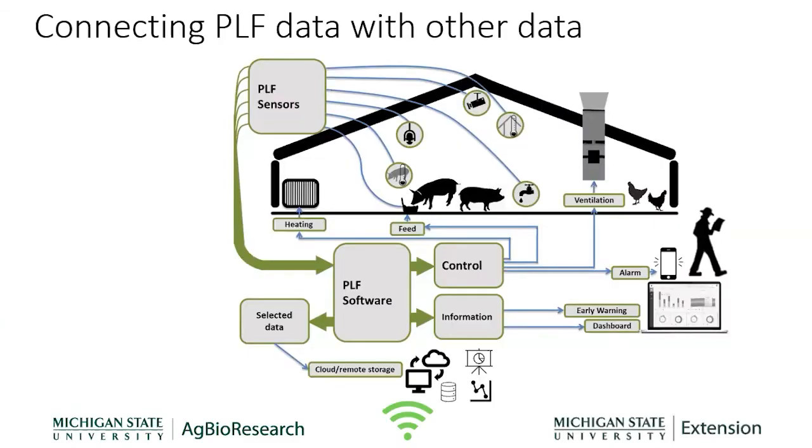In summary, I hope that by now I was able to convince you that there is value in extracting these data sets and using them for something other than making immediate management decisions. But the most important message I want to convey is that for that value to be realized, we need to extract selected data and transmit it through the cloud so it can be reused. And Thomas Norton gave a presentation today where he mentioned that this is already being done by experts in precision livestock farming. So I hope that we can build on that and use the data for other purposes.